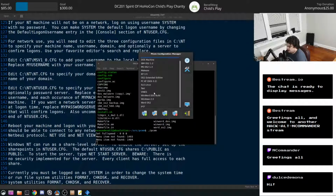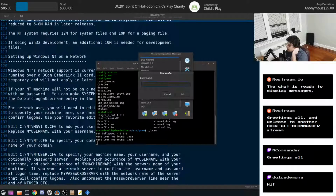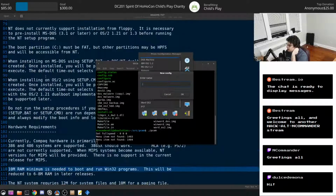So do I want to try this in 86Box? I've heard in 86Box you can actually get sound working, but there's so little information on this build. I'll stay with PCem for now. I just realized the only network card this supports, if you look at this, is the 3Com EtherLink. PCem can't emulate that. 86Box can, but their network code is kind of broken for long and complicated reasons. So we're just going to go with PCem. If we have to switch, we'll switch.